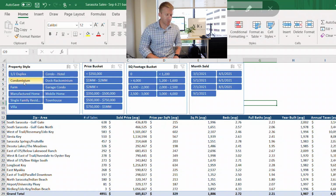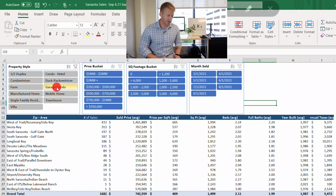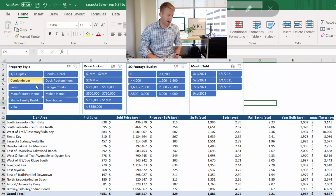And then there's toggles up here. These are buttons, right? So you can separate condominiums here. You can hold control and command.